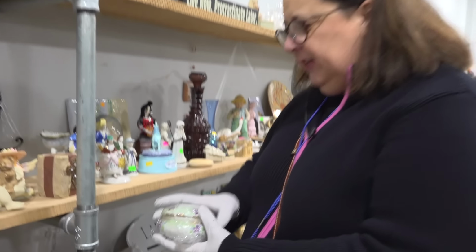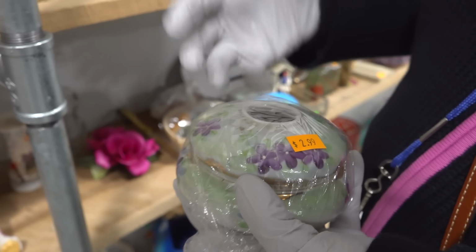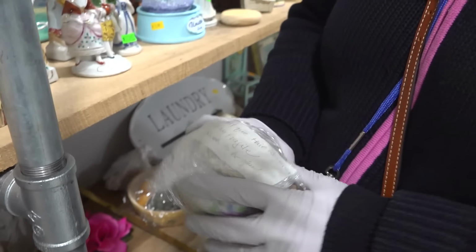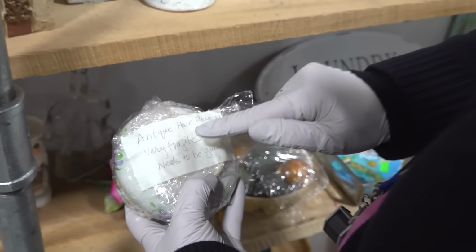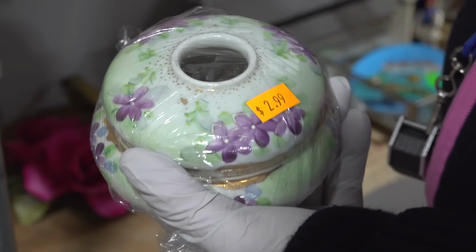Looking at this hair receiver, that's where you brush your hair and you put the hair in here, and then later you make crafts out of the hair that was put in here. $2.99 is what they want, hand painted, early 20th century. I'm cracking up at this note. Antique hair receiver, very fragile, needs to be glued. Well, if it needs to be glued, that means it's damaged. So it should say damaged antique hair receiver. $2.99. In damaged condition, it's worth $5. In good condition, it's worth $75.